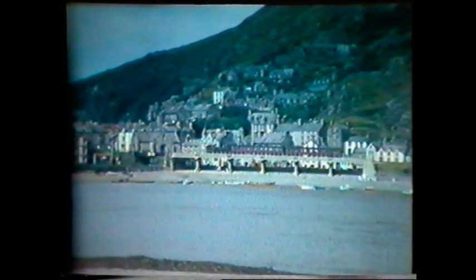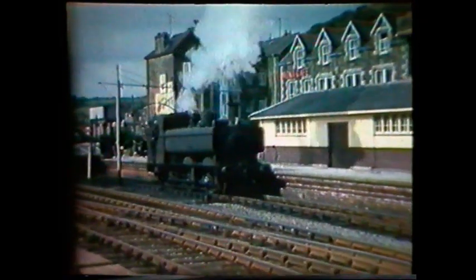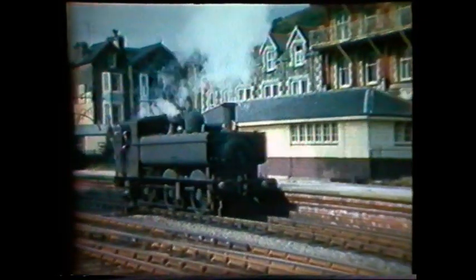Barmouth was served by trains off the Ruabon, Corwen, Dolgellau line. It was opened throughout in 1869. Local trains were in the hands of pannier tanks, and here a 7400 class crosses the bridge, viewed from Penrhyn Point. The Dolgellau platform is behind 7405.